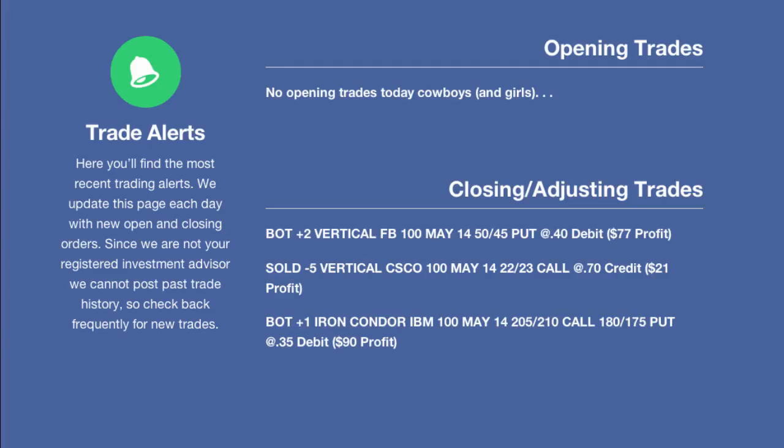So today we actually didn't have any opening trades that went into the market, and we had 3 closing trades that we closed out at pretty nice profits. So I'm actually very happy about these trades, and really a great way to kick off May expiration after getting past April is with some really profitable trades. So the first one I want to go over is Facebook.